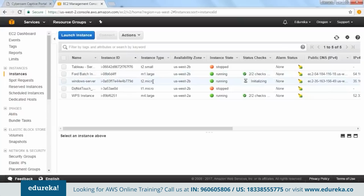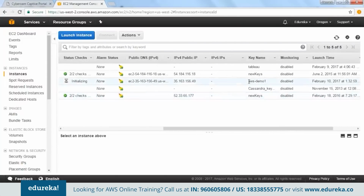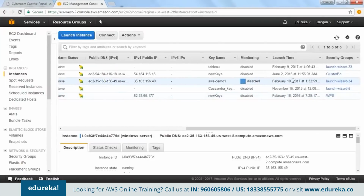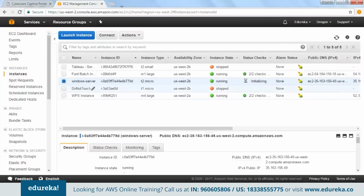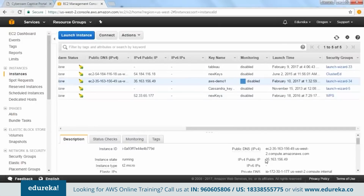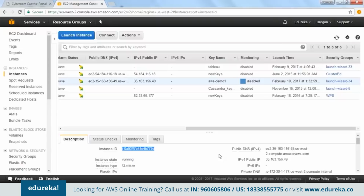The instance type is t2.micro. You can also look at the key pair that we have launched it with. It's called AWS Demo 1. You can see the timestamp here and you can see the security group here. Once you select your instance, you can see all the details attached to your instance, say, suppose, the public IP. This is the IP that you'll be using to connect to your instance. Your instance type, your instance ID, the VPC, subnet, everything can be monitored over here.